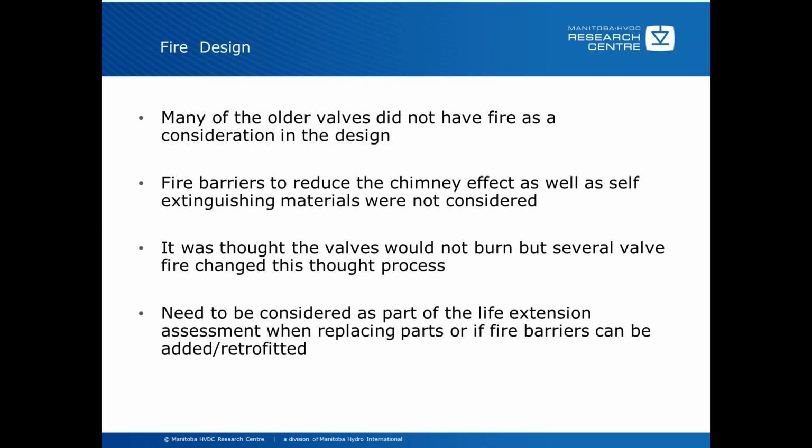Fire design. Many of the older valves do not have fire as a consideration in the design. Fire barriers are required to reduce the chimney effect, and self-extinguishing materials were not considered in the past. It was originally thought that valves would not burn, but after several valve fire failures throughout the world, this thought process changed. So you need to consider, as part of the life extension assessment when replacing the parts, if fire barriers can be added or retrofitted.